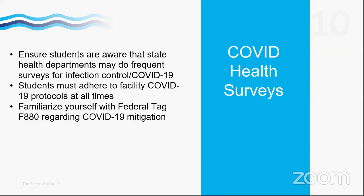So all of that to say, if you are granted clinical privileges, please make sure that your students understand the severity of these health surveys. There is a new tag or an addition to the federal tag, which is F880. F880 is one of the deficiencies that they will cite when they come out on a survey if there's any issues that they find with infection control. CMS has updated F880 to include COVID-specific mitigation. So they will tag a facility based on your students' mishaps.